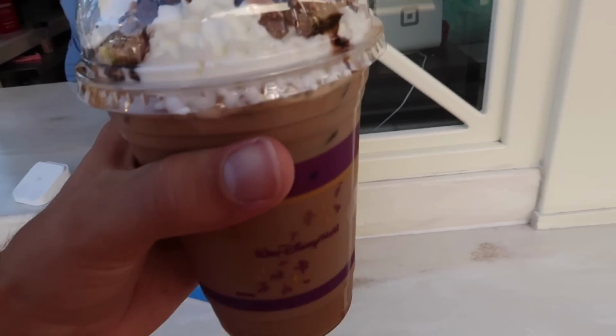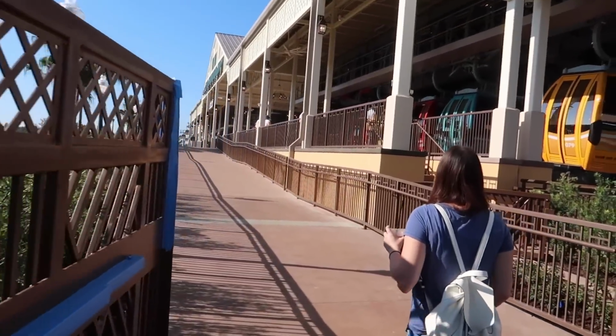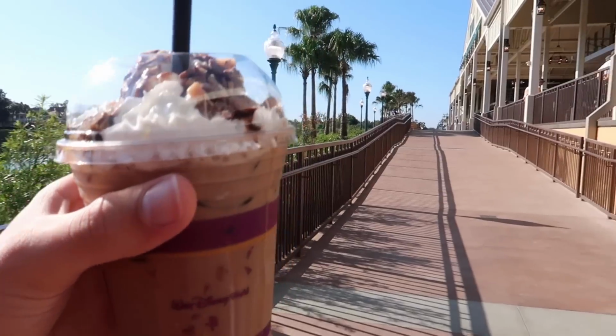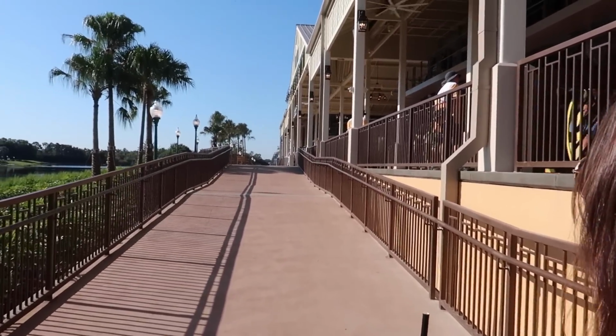So we're at Joffrey's and we got some themed drinks to our experience. I think Brennan got a pumpkin, what'd you get, a pumpkin pie latte? Yeah. Nice. And then I got this. And now let's go see, I guess, if they're sending people to Art of Animation and Pop Century.